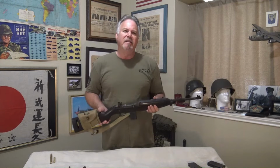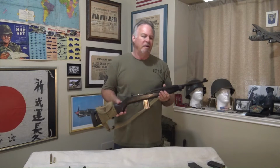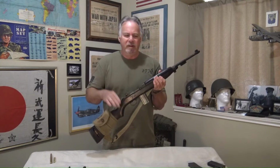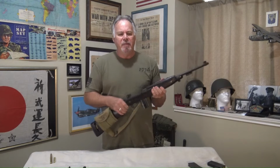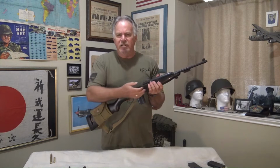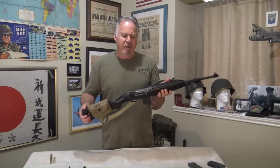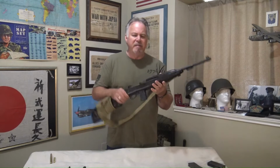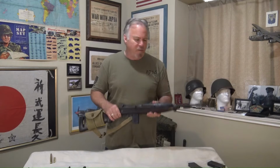The suggestions and response I got on the M1 Garand were overwhelming, and we really appreciate it. So we're going to continue doing these. I got a lot more goodies coming up. Some of the suggestions were to get more into the function of the rifle, the safeties, and the mag releases, and that kind of thing, how it works, and also have some close-ups of the weapon itself.